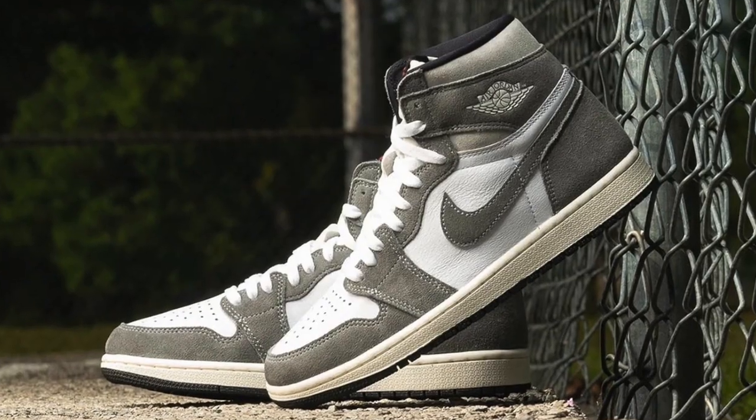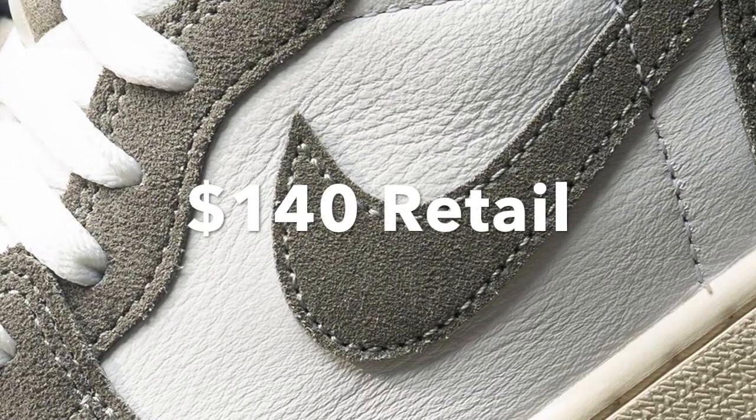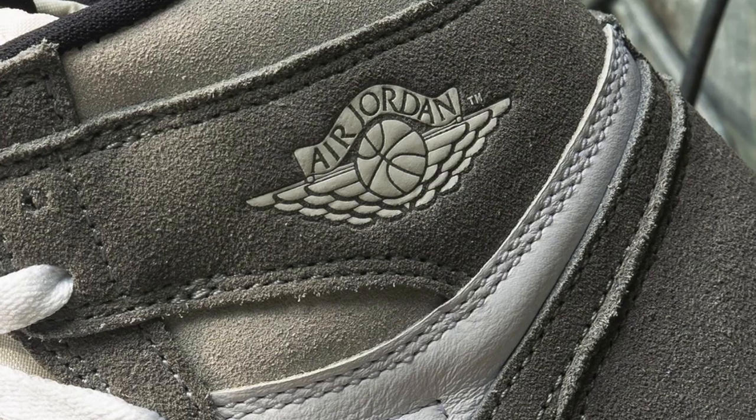Right now, they got them Jordan 1s, washed black, full sizes are available. Asking price for those right now is $140. So go ahead and snatch them up. Keep in mind, these are all available on the Hibbett app. You can go on Hibbett.com. You may even check your local Hibbett to see if they have these.